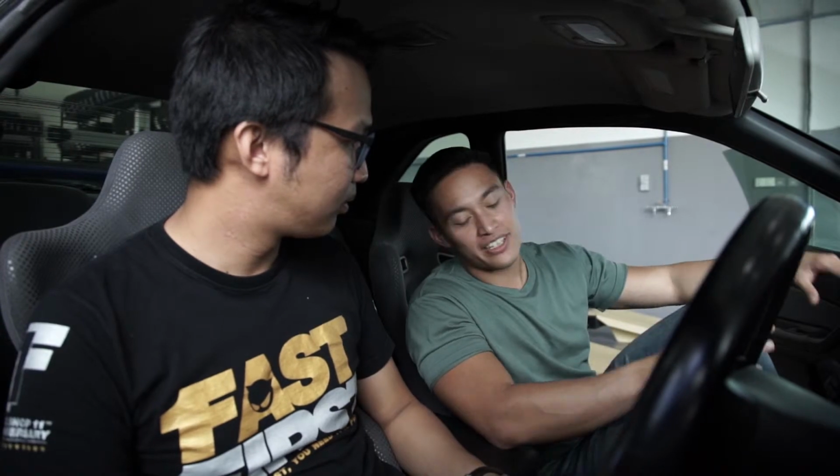So what else is on the agenda today? The next one we're going to install will be the Monster Gauge 2. It's very simple, just plug directly into the OBD port. Nothing too difficult.